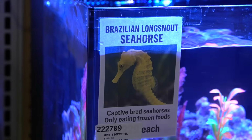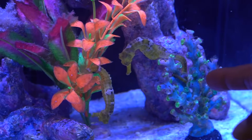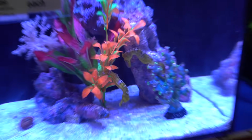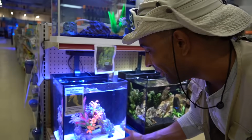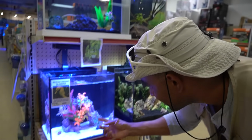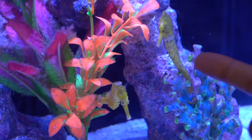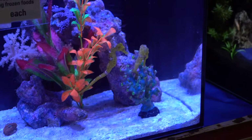Brazilian long-nosed seahorse. Where's? Oh, they're right here. I didn't even notice them. We walked right by this, Tim. Look at that. That's beautiful, guys. There's so much out here in Beverly's, like you don't even know. This is even a part of their fish section. Like, what? This is random. We walked right by this. We didn't even notice. And there's a breeding pair of these Brazilian long-nosed seahorses. They're so beautiful. Look at those things. So cool. And then what is this over here?